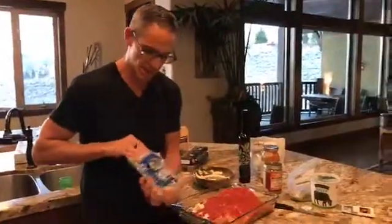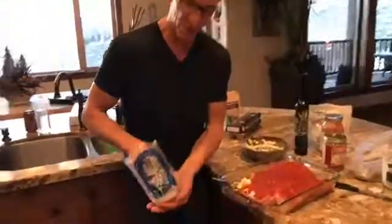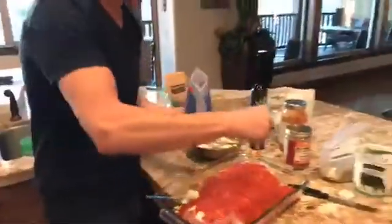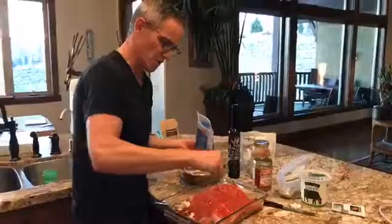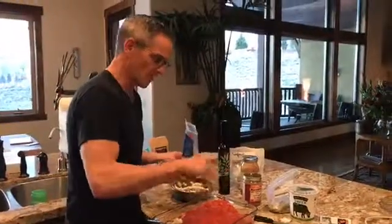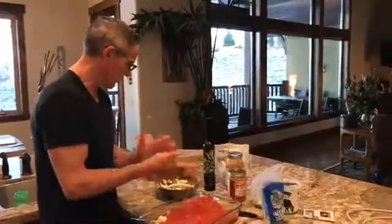So this is just, I love the Celtic or the Himalayan sea salt. And of course, I just do it like this, to taste. And of course, you can always add it. But I add the salt. I'll add a little pepper. I didn't bring it over here to show you.